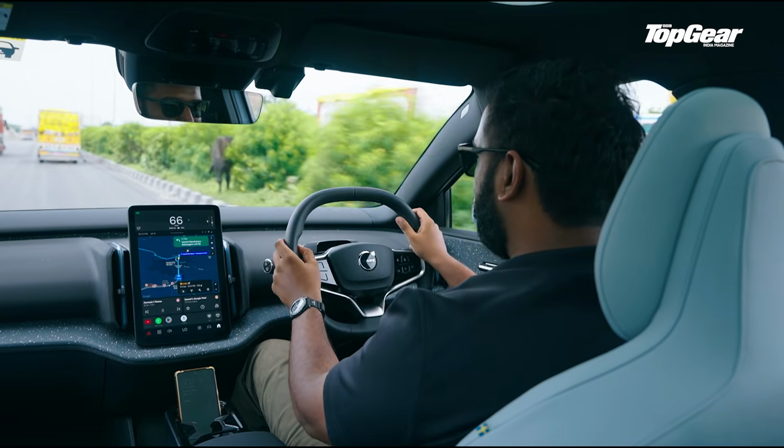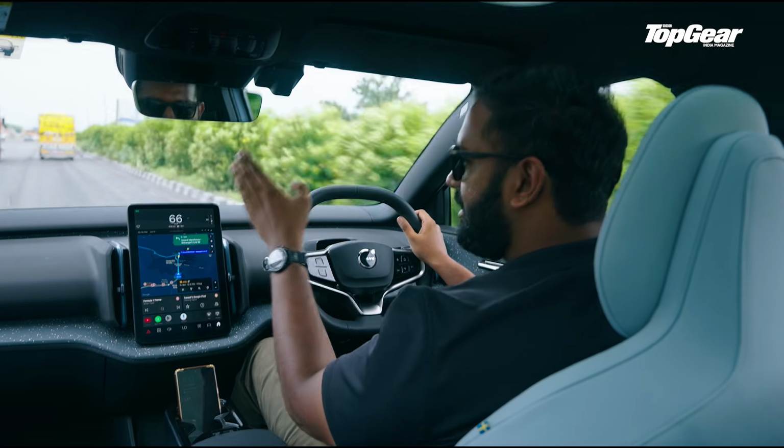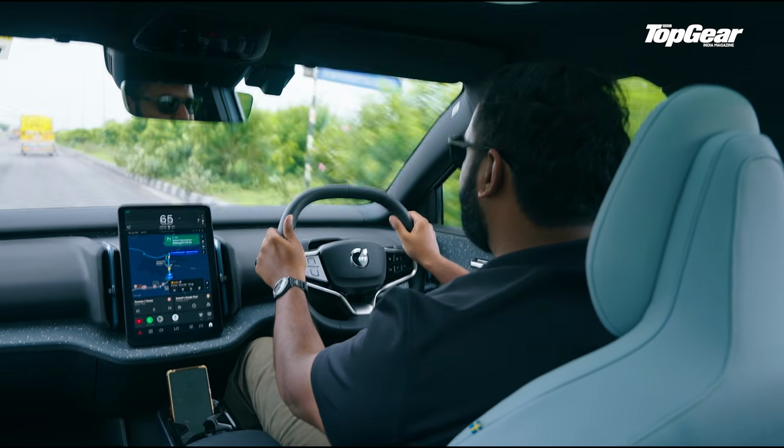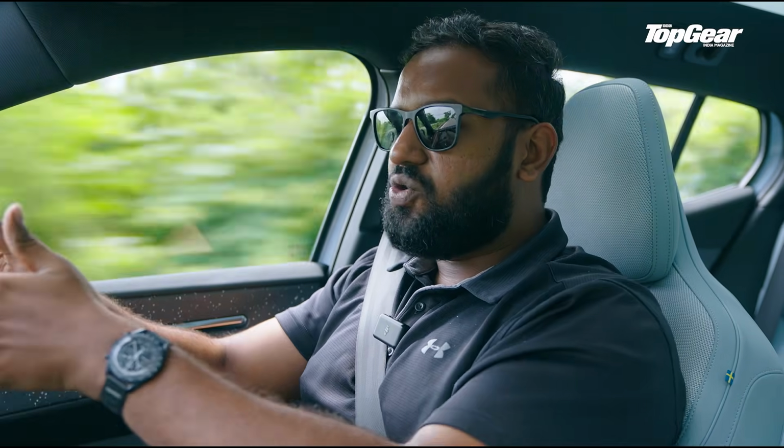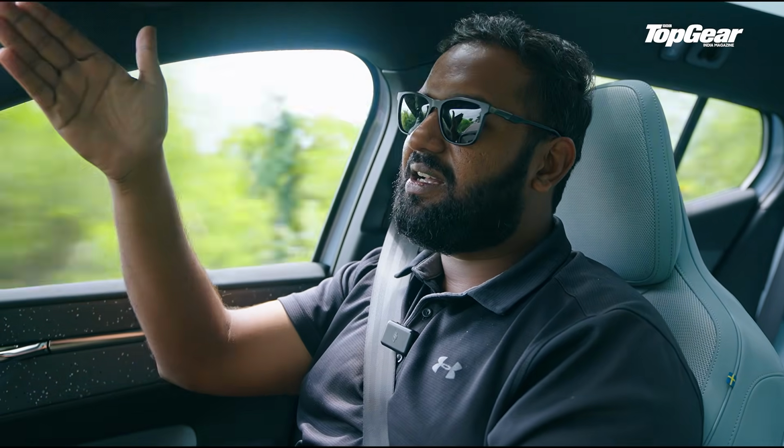So I always have to move my eyes and look over here, taking my eyes off the road, which is very counterintuitive. Now, if there is no instrument cluster over here, that's not a problem, but at least we should have had the heads-up display, so I don't have to do this all the time, which is my biggest complaint.